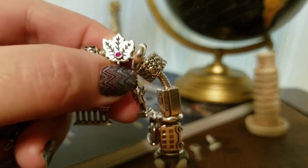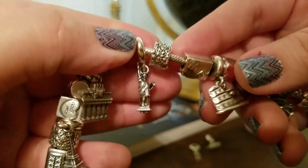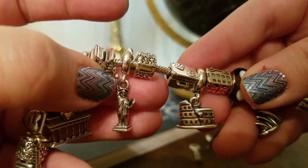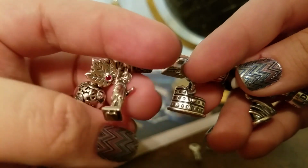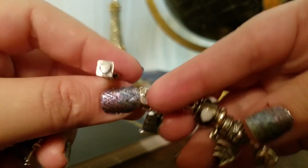Next is the Statue of Liberty, a place that I have been to New York. I've been to upstate New York, and I did see the Statue of Liberty from the New Jersey side. You can see her fire, her rope detailing, and her tablet that she's holding. And then the heart is at the bottom.